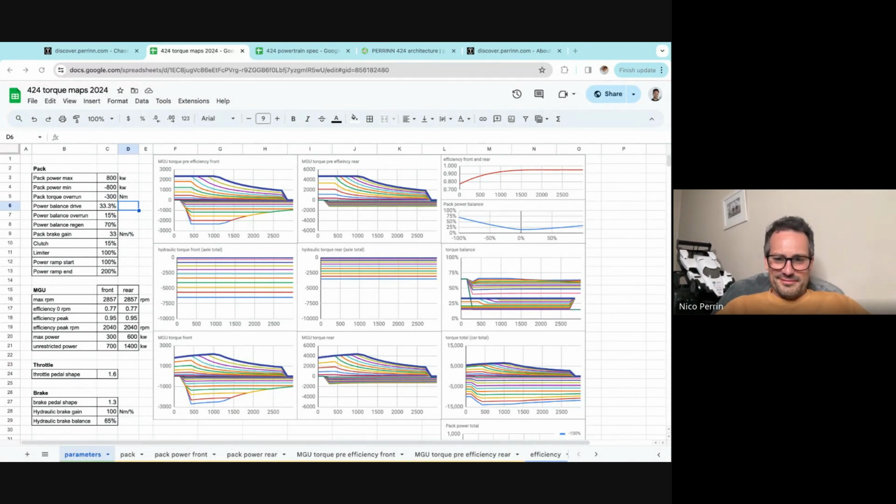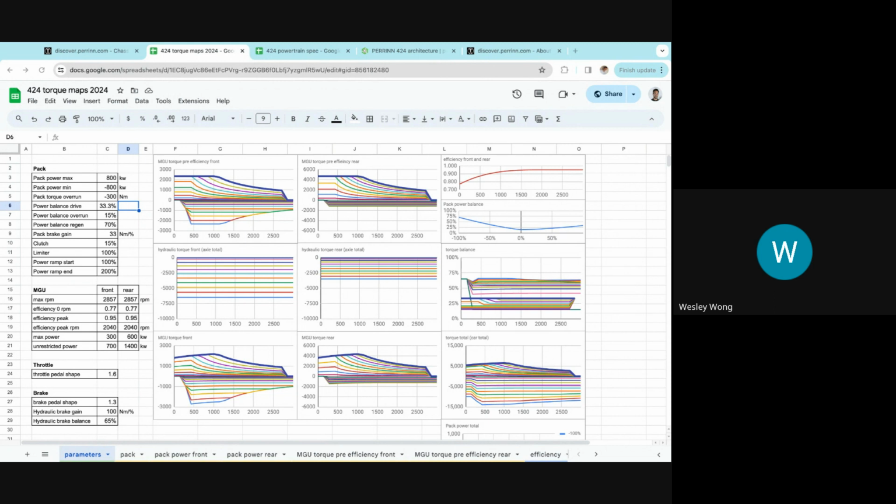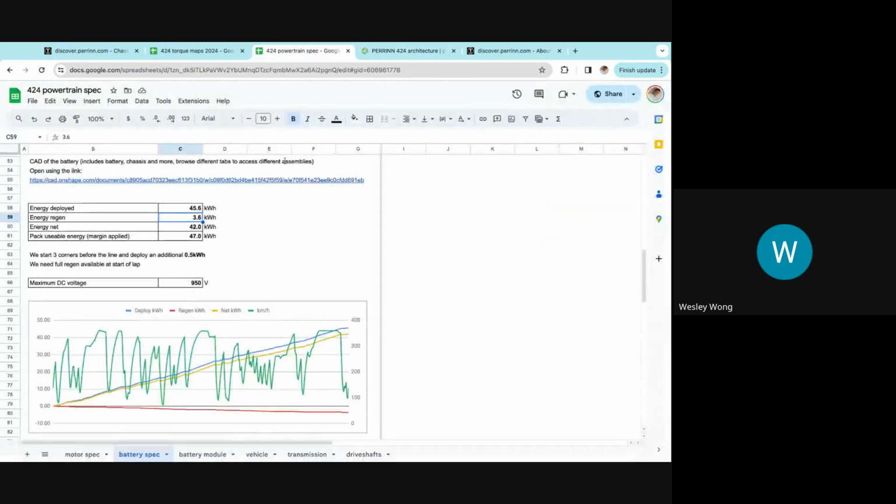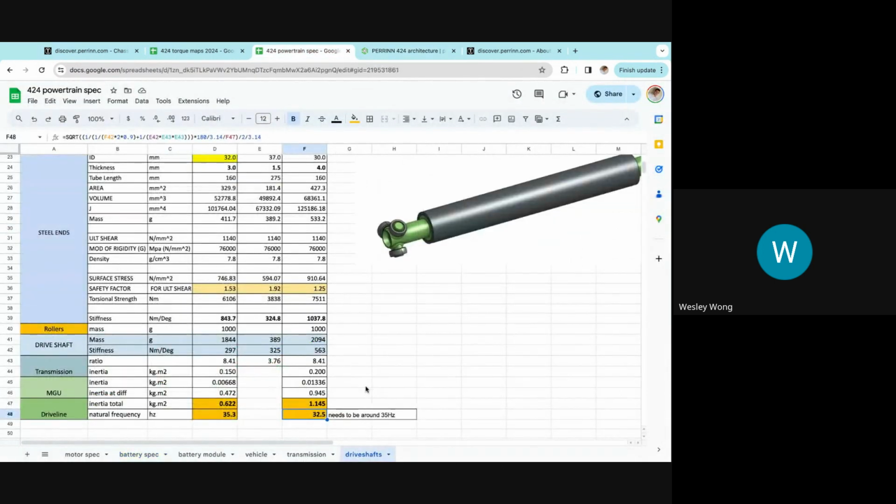Wesley? Yeah, so you mentioned that there is a consideration of the driveline natural frequency of 35 hertz. Is that a specific requirement for electric cars, or do you have the same requirement for petrol cars? And in what situation does this oscillation become a phenomenon that's critical?